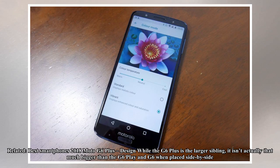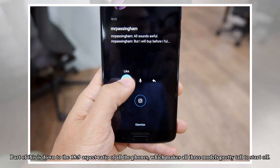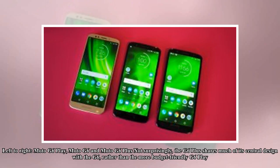Moto G6 Plus, design. While the G6 Plus is the larger sibling, it isn't actually that much bigger than the G6 Play and G6 when placed side by side. Part of this is down to the 18:9 aspect ratio of all the phones, which makes all three models pretty tall to start off. Left to right, Moto G6 Play, Moto G6 and Moto G6 Plus.